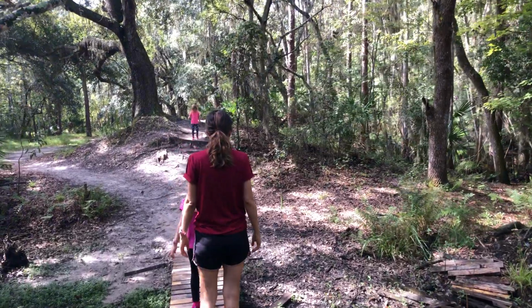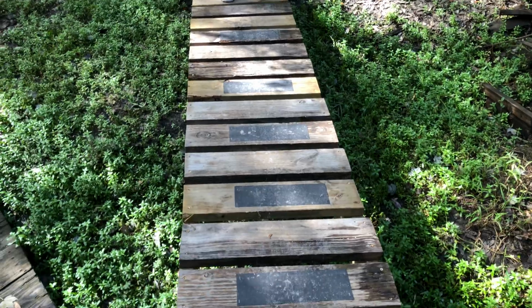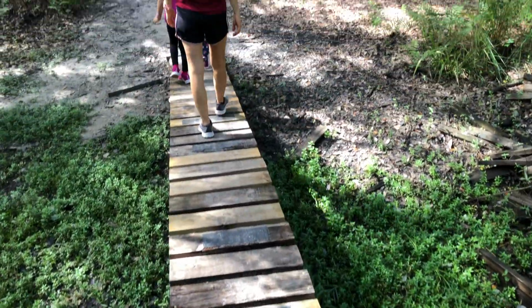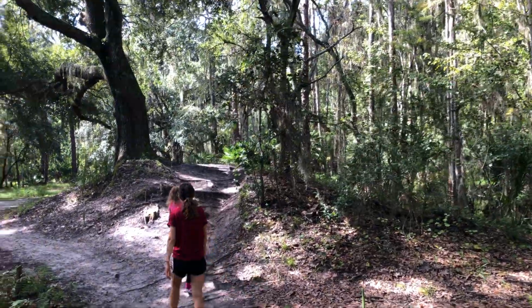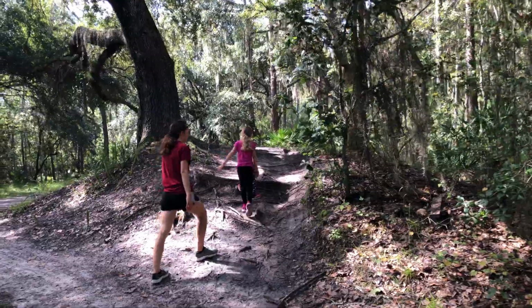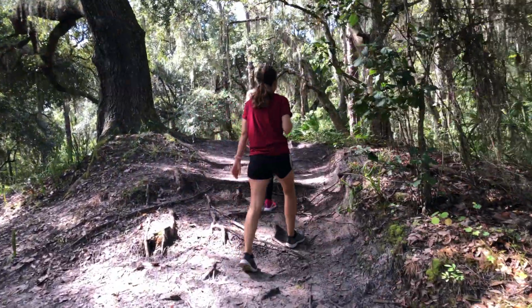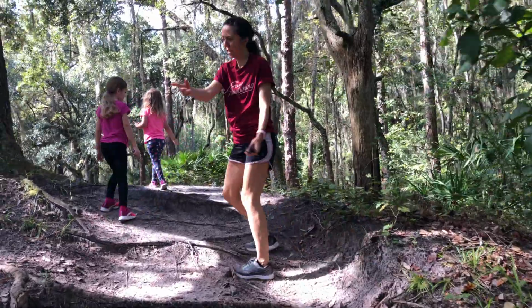And now we're on another little trail bridge. Now the little bridges have been a little wobbly, so if you ever come on the Shingle Creek Trail, be careful on the trails. And now we're going up the hill.